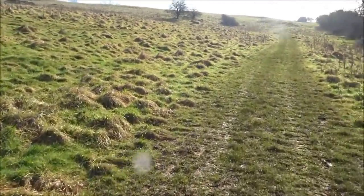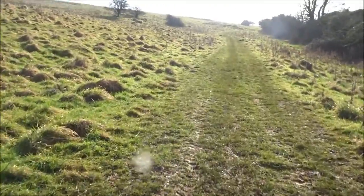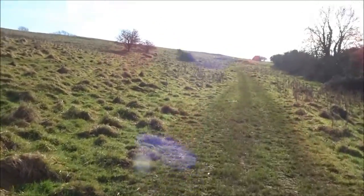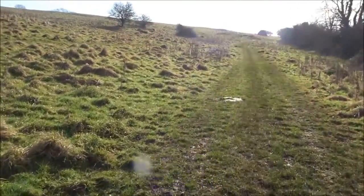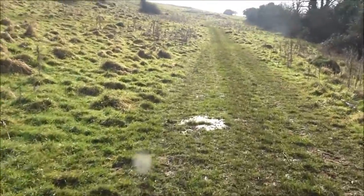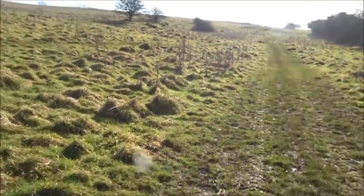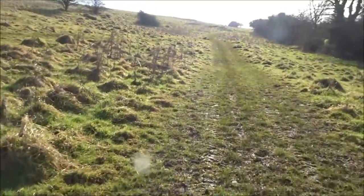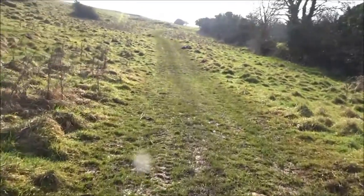So at the moment I can see sheep. Sheep are out. When I was up on the hill fort, this one here, I did see lots and lots of evidence of cow. There was lots of footprints, hoof prints, there was the old cow pat. So I think they had been in there very recently when I visited.